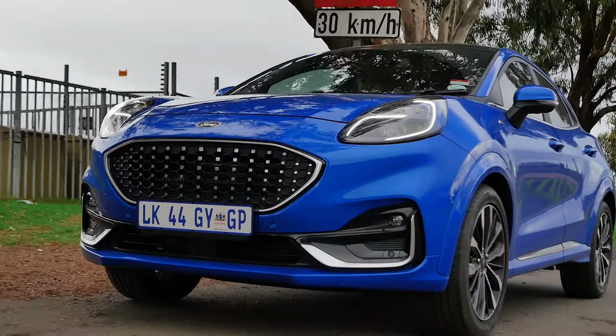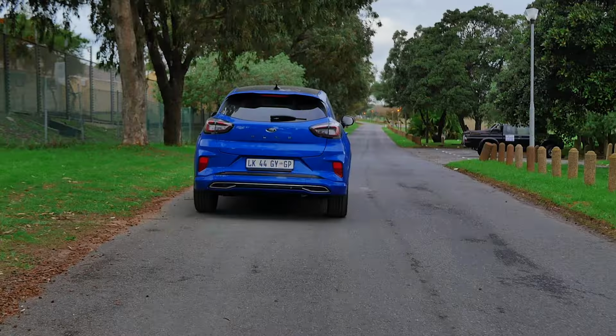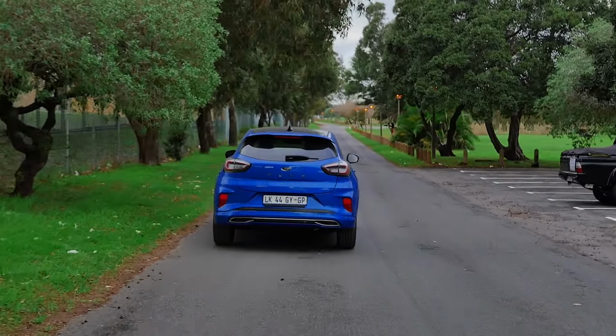The reason being is that we're a nation that seems to love our crossovers, and the EcoSport was a great little product. High riding, quite a rugged little thing for what it was, and keenly priced and pretty well packaged. It was an immensely popular model, but now that has also flown the coop. I wouldn't say that what I'm sitting in now is replacing it, but it is Ford's sole compact SUV, or crossover I should say, offering, and it is the Ford Puma.